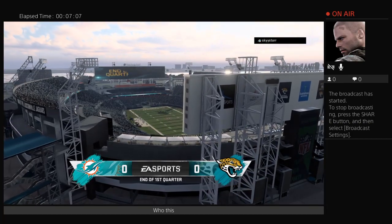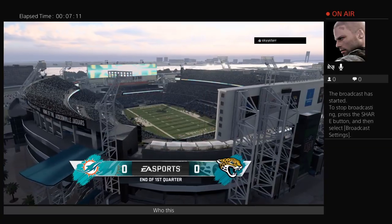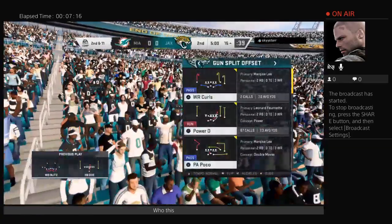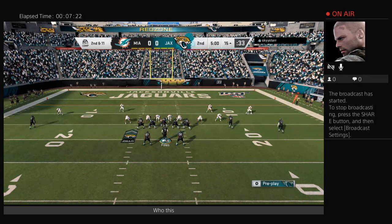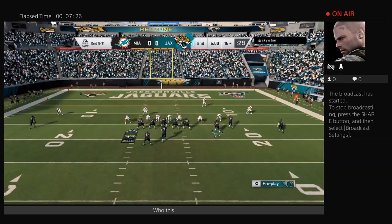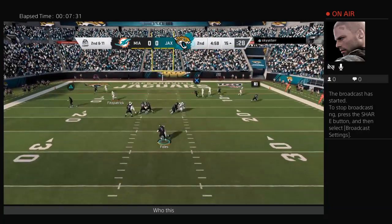2nd quarter now from Jacksonville, and it's the Jags with the football as they've got it 2nd down and 11. Check that. We got Mike 52 right here. It's our time. It's our time. On 2nd and 11 now.